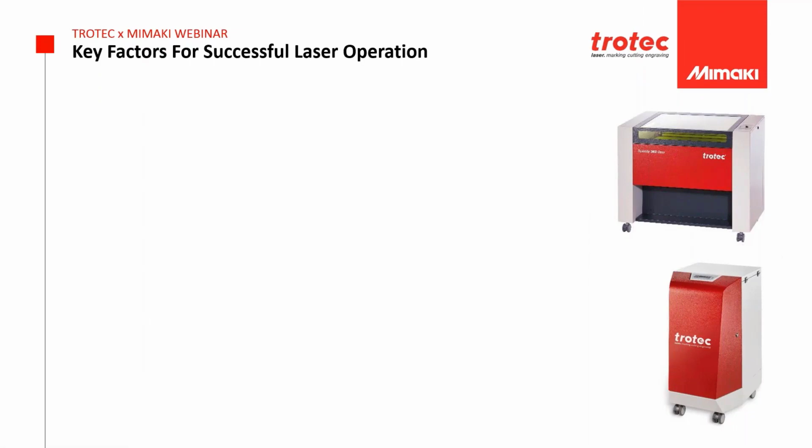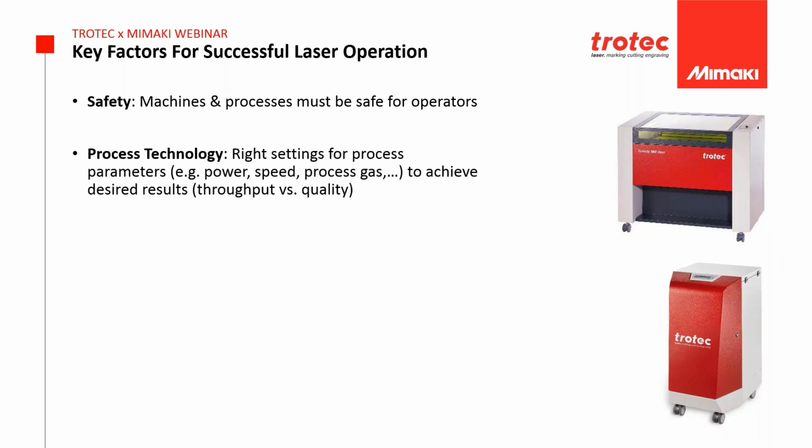There are some key success factors for laser operation. First of all, the machines have to be safe. This should be obvious, but the restrictions and the guidance from both the EU and insurance companies are getting stricter and stricter, to make sure that both the machines are safe and that the exhaust gas is treated properly. And this makes a big difference between laser machine manufacturers, and we take a lot of care to make safe and clean machines there.